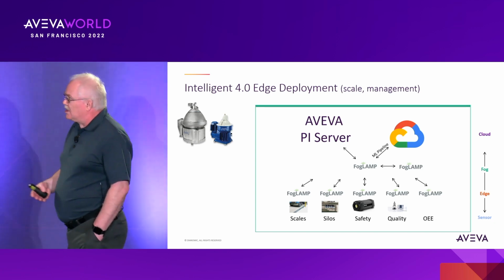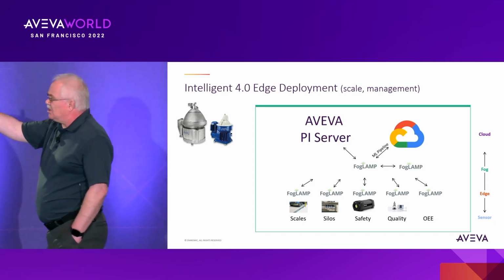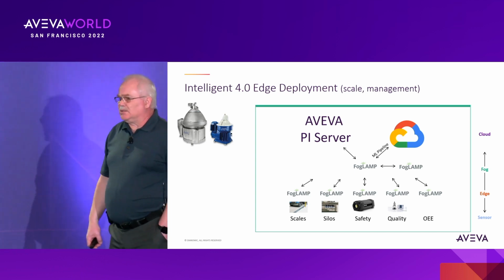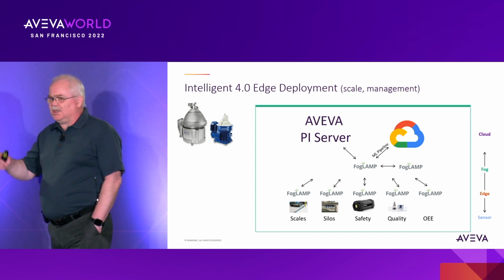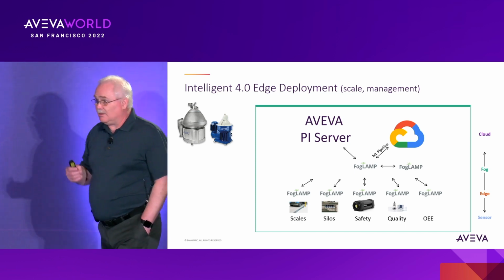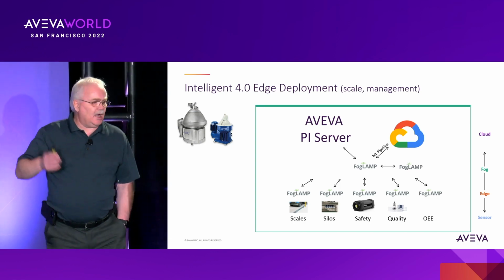So there's 4 accelerometers on that machine, on that centrifuge, 60,000 data points per second. 60 points per millisecond, right? So we process that on the edge.